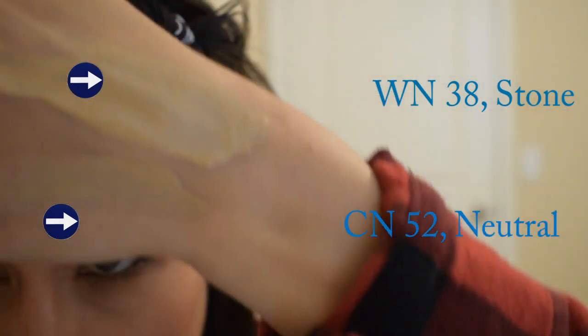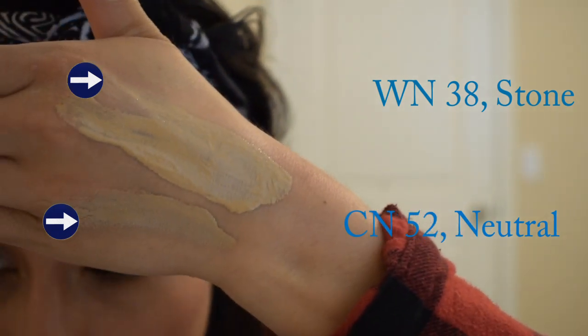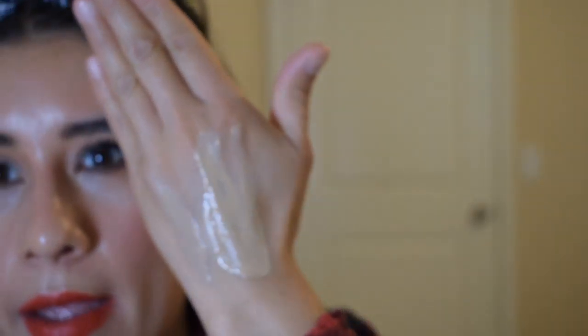I know they look similar on screen, but they're not. The Neutral one is more gray, and the Stone one is more yellow. It's actually way more yellow. You really can't see with the light on. And this is in the shade CN52 Neutral. So I'm just going to squeeze an amount on my hand.